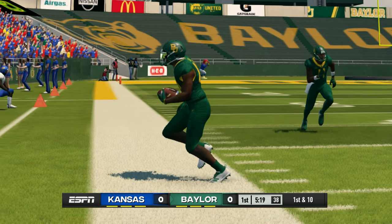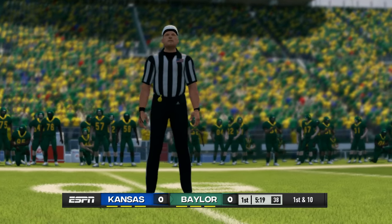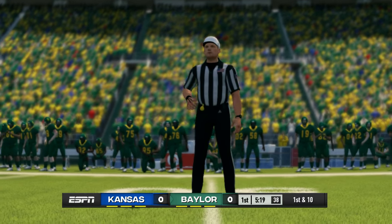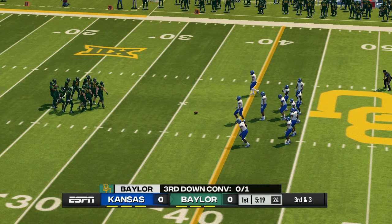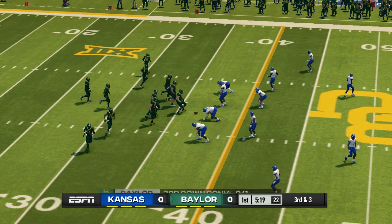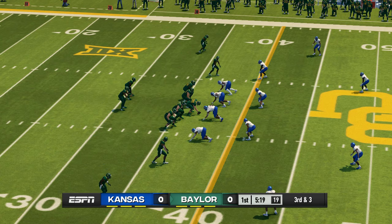After reviewing the play, the ruling on the field is reversed. So after the review, the verdict is that it was no catch. They missed it on the field, but that was a bang-bang play. The important thing is they got the call right.